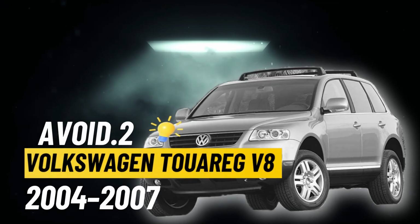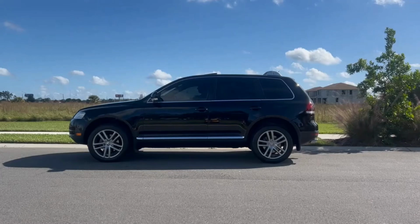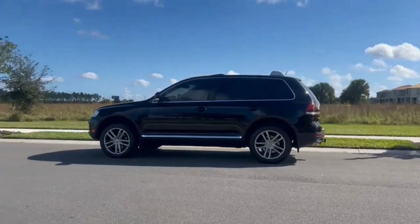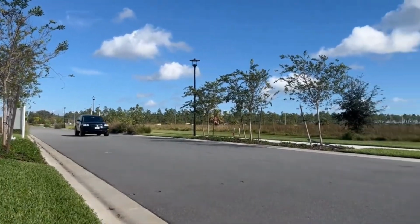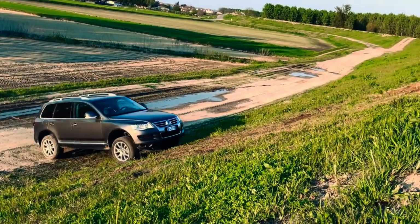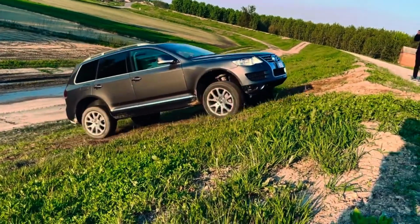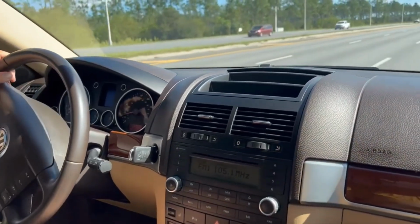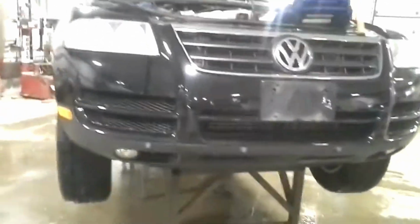Avoid number 2, Volkswagen Touareg V8, 2004 to 2007. Number 2, the Volkswagen Touareg V8, 2004 to 2007. You can find these for $6,000 to $9,000 right now. For a V8 body-on-frame adjacent SUV with genuine off-road capability, that price seems impossible to pass up. It is not a deal, it is a financing plan for your mechanic's vacation.